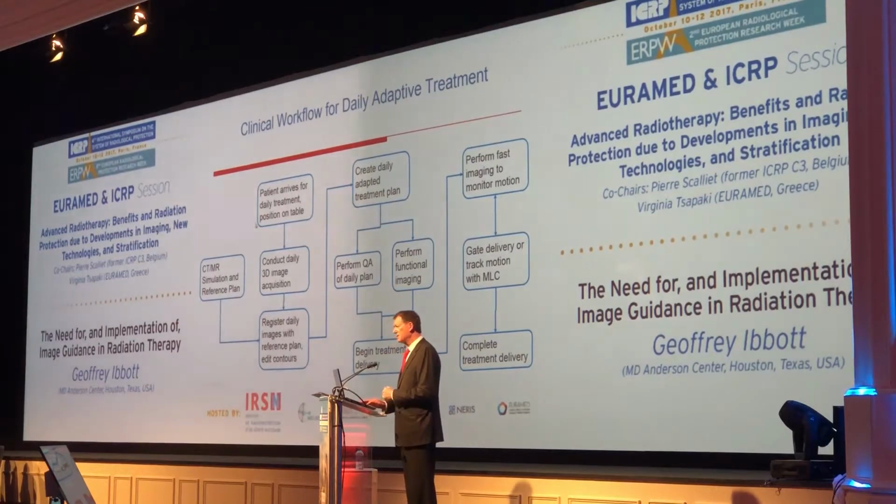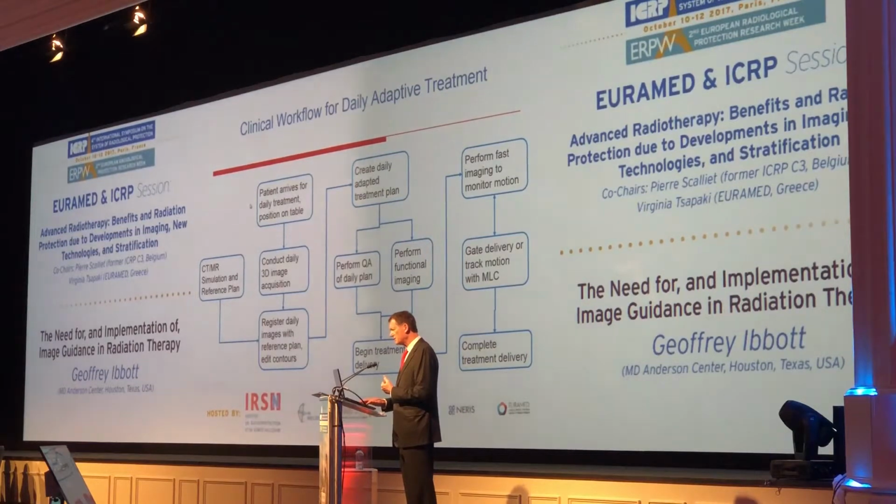Then the patient, that takes place over a few days or a week. So when the patient next comes in for treatment, they're positioned on the table, and we would perform another 3D image acquisition with the MR component of the MR Linac. Then register those daily images with the reference images and edit the contours to account for changes in the shape and location of the target, and re-optimize the plan, create a new adapted treatment plan every day the patient comes in for treatment.